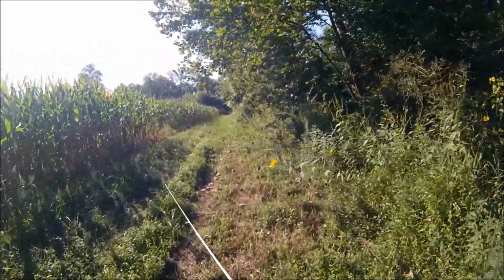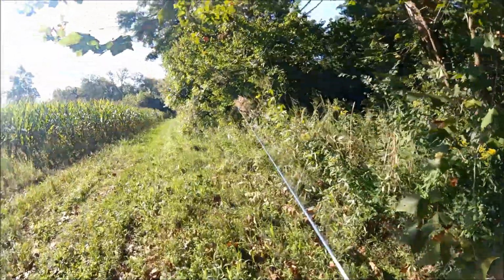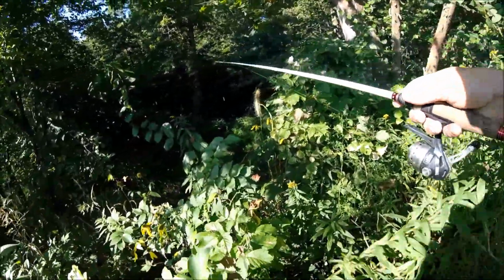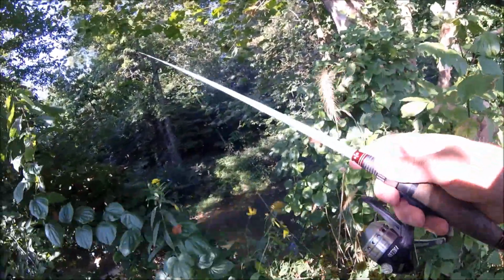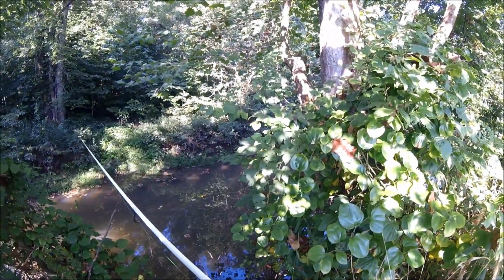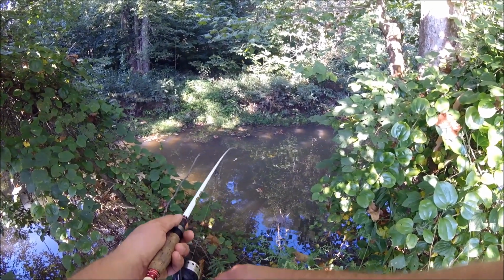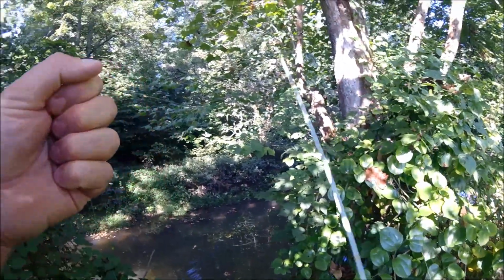Maybe down here where this maple tree is. There's a sycamore actually. Not much of an opening there. Can't see anything where I'm stepping. Wow. There's a pipe going into the creek there. Another fish. Looks like this creek is full of long-eared sunfish.